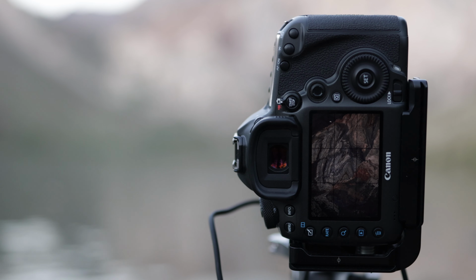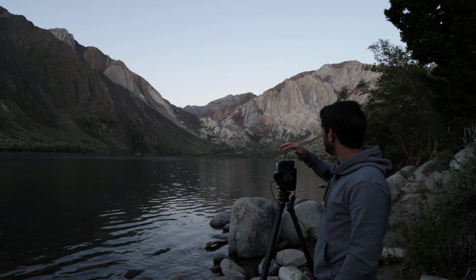So I focused in on my favorite part of the mountain face over there, which has a lot of these curved lines in the front of the rock. And what I'm waiting for is the sunlight to come and illuminate just the top portion of that scene. So I have my 100 to 400 on, set up, zoomed right into that section, and now we're just waiting around for the sunrise light.